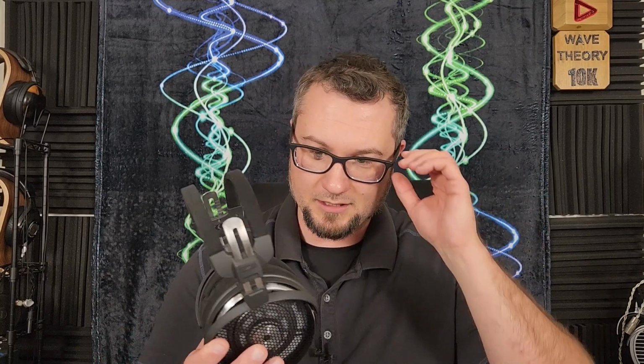The dynamics are okay. That slight mid-bass bump that I detected does have some punch to it, but because of the rolled off sub bass, there's not a lot of slam, and so that punch can sound just a little bit weightless, or again, lacking in weight and body. It's more of a pop than a slam kind of thing. But I mean, that's not necessarily a problem. It's, you know, it's there.